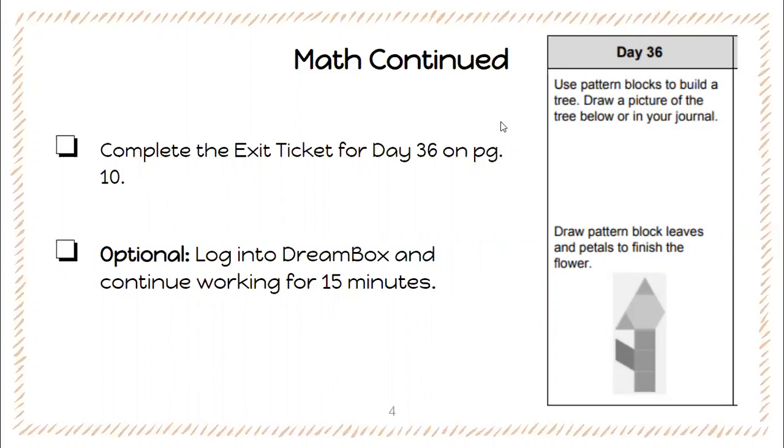So what you're going to do is use your pattern blocks, obviously, to build your tree, and then you're going to draw a picture of your pattern block tree right here in this section. After you've done that, then you'll do the next activity. It says draw pattern block leaves and petals to finish the flower.